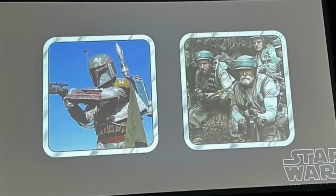Don't get me wrong, I think it's great to get this Boba Fett back into circulation because it is by far the best Boba Fett, but the price, them raising the price and then dropping the accessories, is just very frustrating.